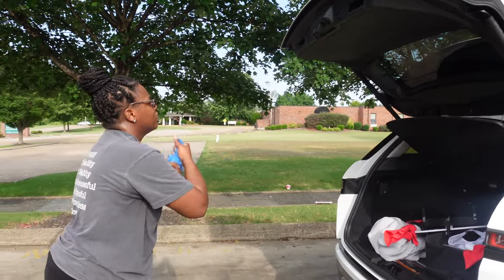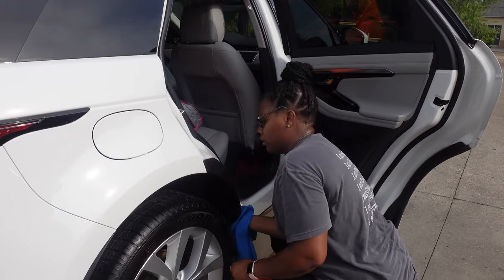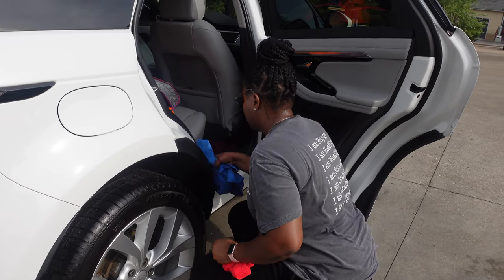Ooh Lord, it's 7:40. I ain't got no clothes. My God. So I'm coming in to get my doors clean because water goes in between that as well. So I'm in there trying to get that clean, wiping it down, doing what I do.